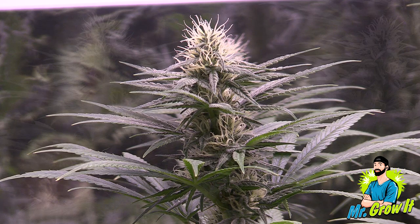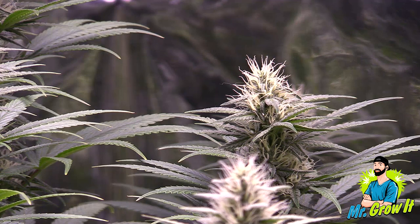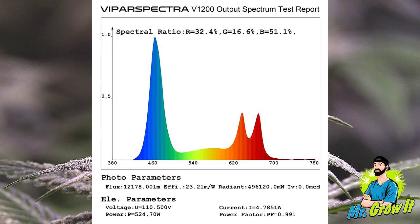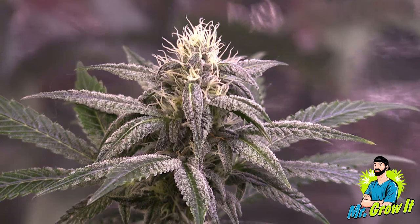Light spectrum is also important. It's not just the amount of energy that's being emitted, it's also the type of light being emitted that helps bud development. In the vegetation stage, cannabis needs a lot of blue light and not as much red. In the flowering stage, cannabis needs the opposite, a lot of red light and not as much blue light. On the screen right now, this is the light spectrum for a Viper Spectra grow light. This light is best for the vegetation stage since it outputs a high amount of blue light. This spectrum right here is from the HLG550 LED grow light. As you can see, this one has more red in the spectrum, perfect for flowering. Improper lighting is probably the most common reason for small bud structure.